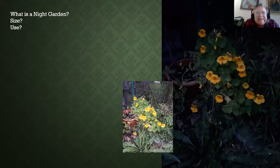So what is a night garden? A night garden is your garden at night. It can be any size that you want. You can have a night garden in a pot. You can have it on a balcony, in a back garden. You can have acreage. Basically, it's being aware of the garden that you have in the day and how you can accentuate it at night.